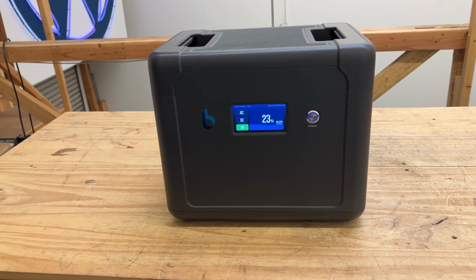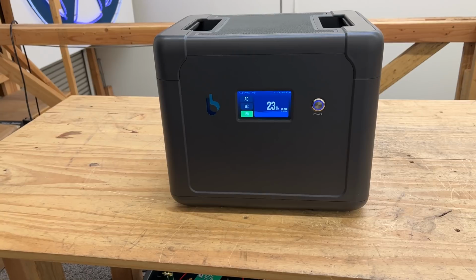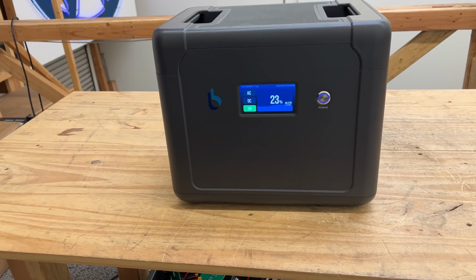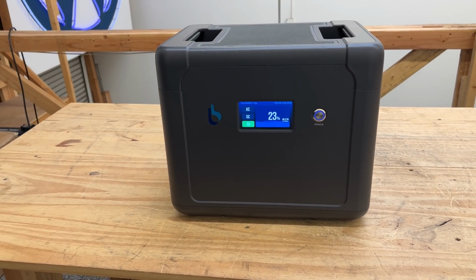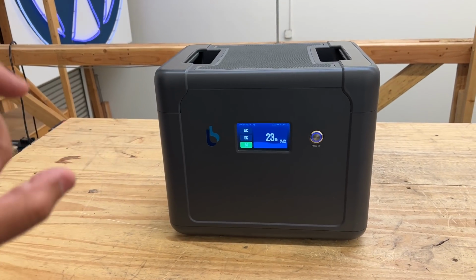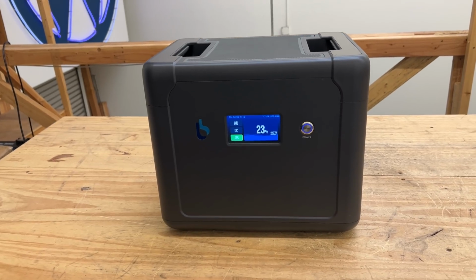It's simple to use, that screen and that menu system. It's really easy. I like the simplicity of it. You don't get lost very easily, but it gives you all kinds of info, more so than you get with EcoFlow, right? So it's not just the size, it's in between those other competitors, but also in the features, it's right in between, right?